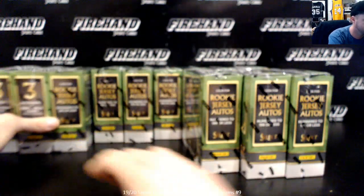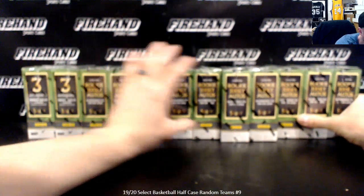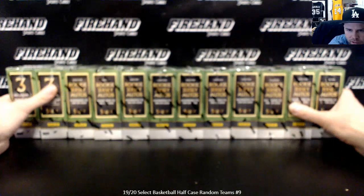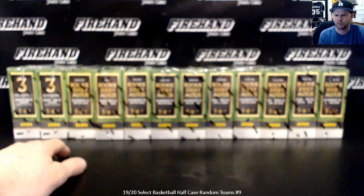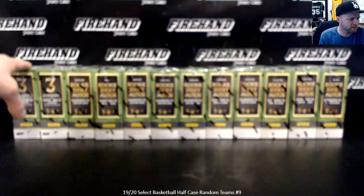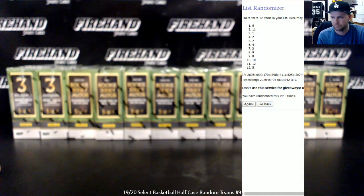Boxes we don't use right now. 3 autographs or memorabilia cards per box. That's good, at least they still give us 3 hits. They chopped us down to only 2 hits or something this year. Promising. We'll go box 1 on the left, box 12 on the right. Let the randomizer pick our 6 boxes.